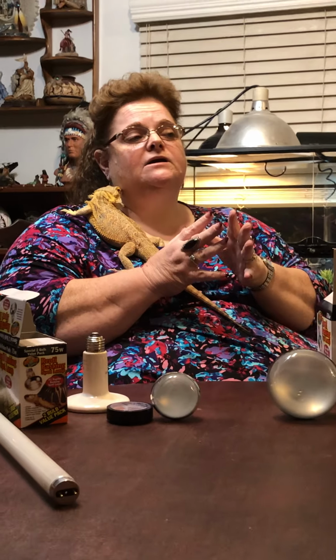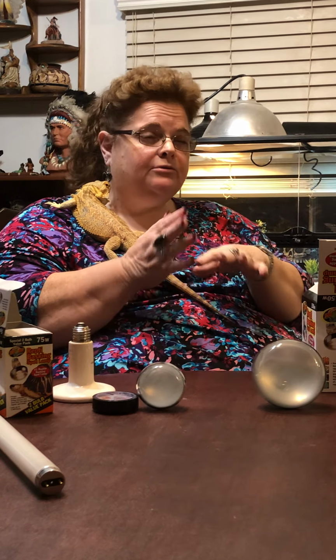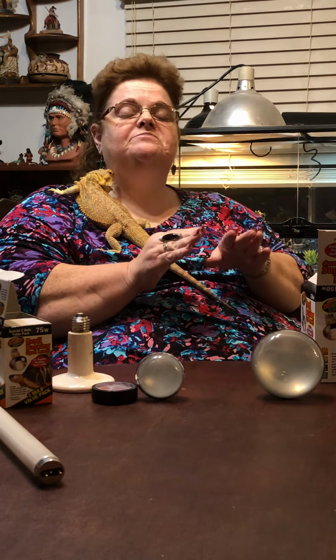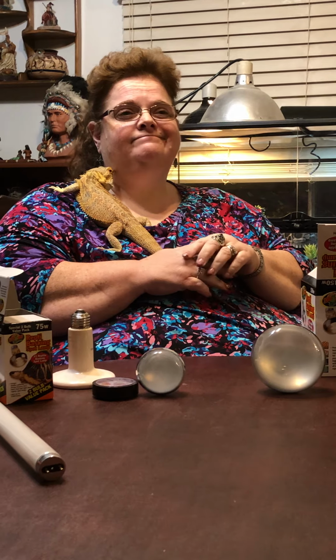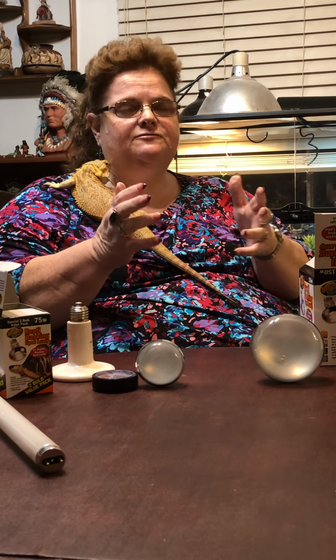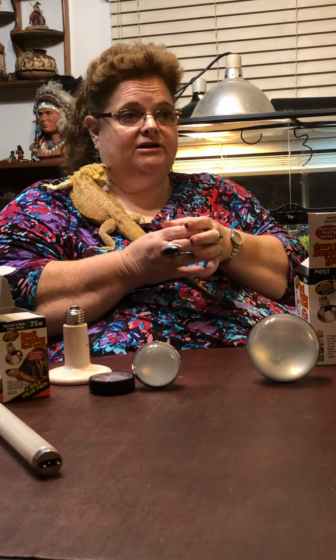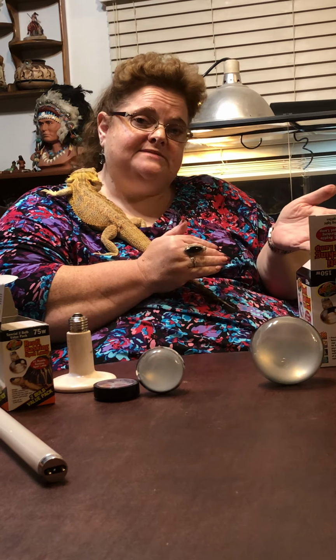Bearded dragon adults seem to like between 95 and 101 degrees in there. Babies, probably 99 to 105 is probably pretty good. You know, there are differentiating factors with that too. Do you have a bunch of babies? Are they brand new hatchlings and there's 20 of them together? Or is your new little guy coming home and he's all by himself? Okay.